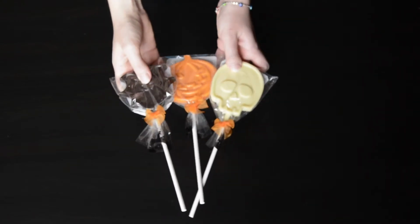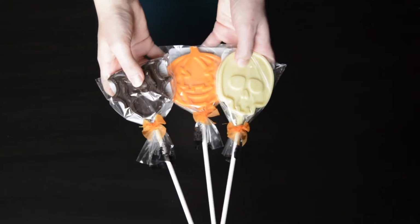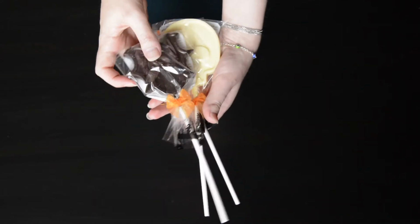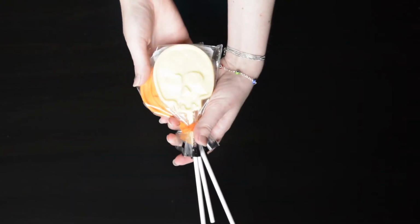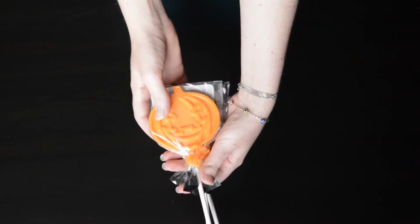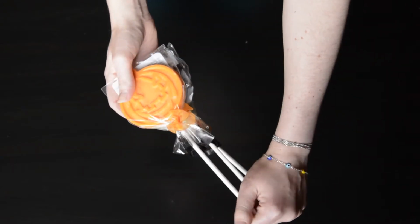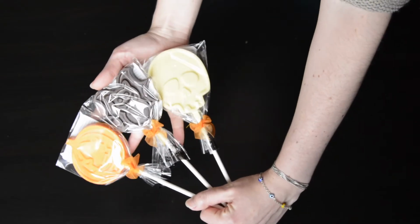Got a sweet tooth? These 3 Halloween pops are made of chocolate! We have a dark chocolate bat, a white chocolate skull, and an orange dyed white chocolate pumpkin. The tiny orange bow makes them look extra adorable, don't you think? They're great for decorating, but you can always just eat them and buy some more.